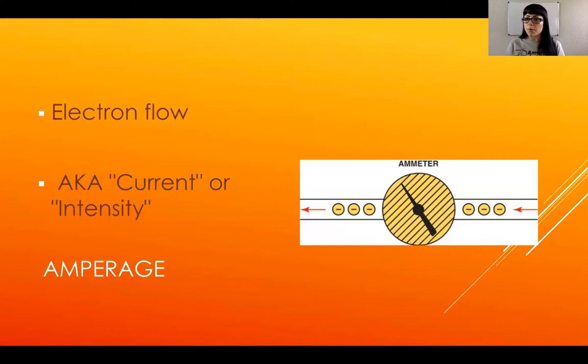In your book, it will probably call it intensity. I'm going to throw that right there with electromotive force. In this class, we won't be referring to amperage as intensity because in the field, more than likely, you're going to hear the term amperage. If you look here on the left, it says AKA current or intensity. Current is another one that's very commonly used in the field. So I'm going to use the terms amperage and current pretty synonymously. They are the same thing. Current is electron flow. Amperage or amps is electron flow as well.